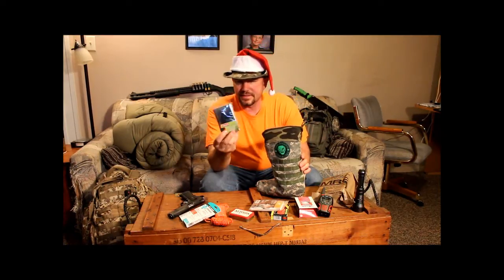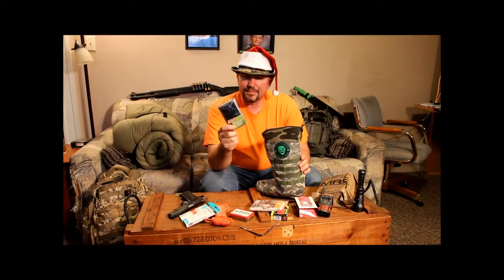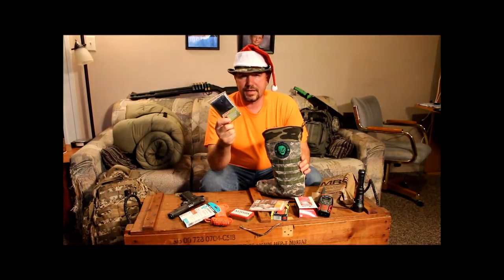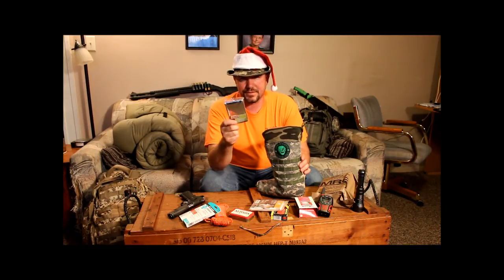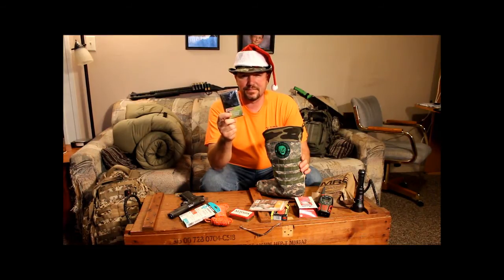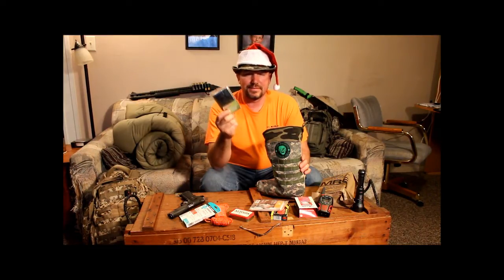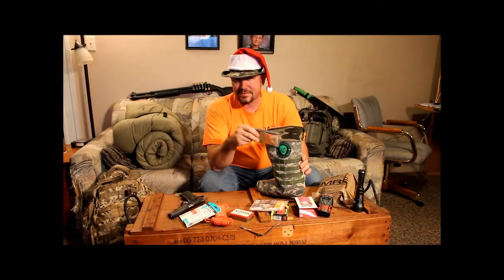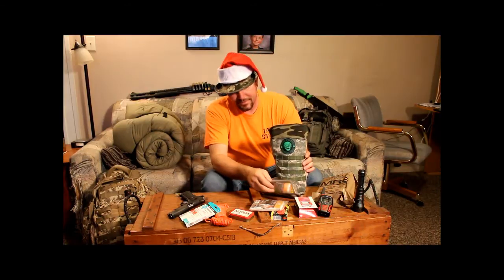Space blankets. I know you either love them or you hate them. I've actually used them. They work. Even these cheap little 99-cent ones, you wrap yourself up in these, they make a significant difference in keeping warm. Stuff them down your shirts. They tear pretty easy and they're noisy. But you know what? You need these in all your kits. So any prepper gets this in their sock, they're going to be happy. They'll be sticking them all over the place.